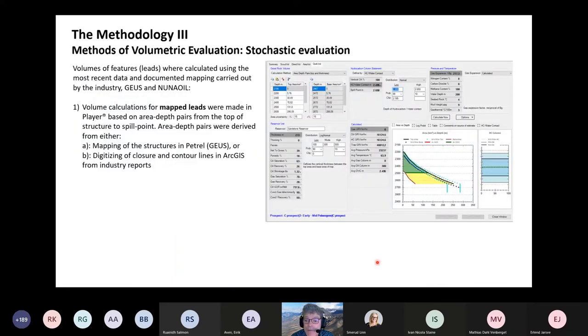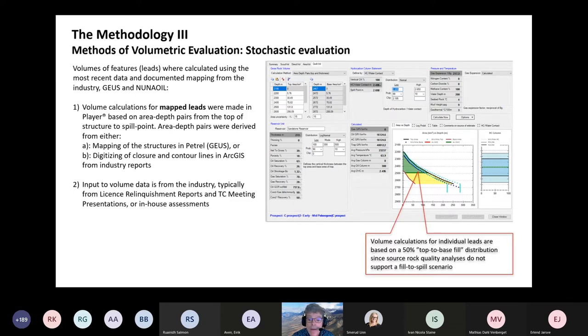The volumes of the individual leads were calculated using the most recent data and documented mapping carried out by the industry, GEUS and Nunaoil. Stochastic volume calculations are carried out based on industry input or from in-house assessments, mainly using outcrop analog or well data, and include play thickness, net to gross, and porosity. For other values, industry standards have been used.